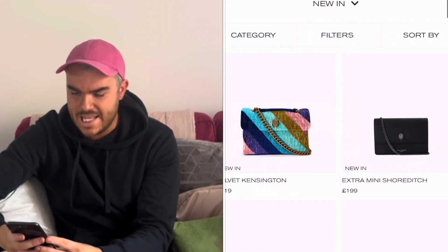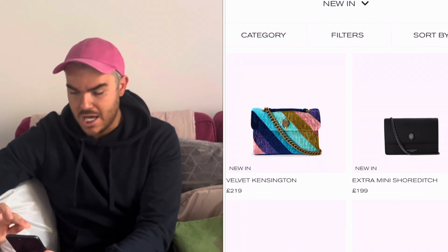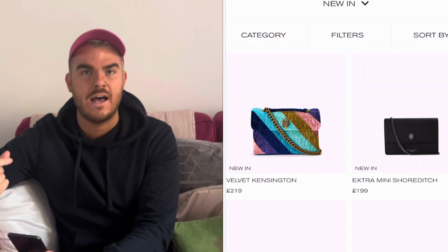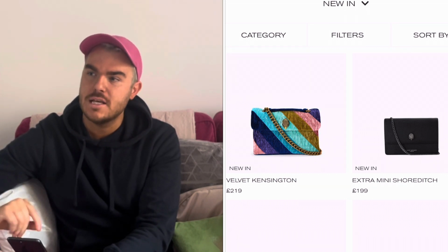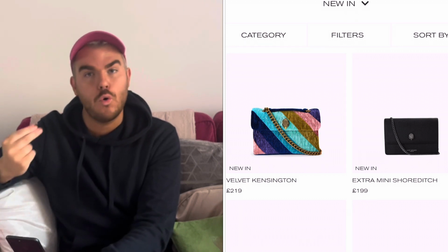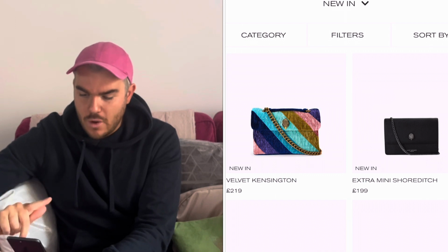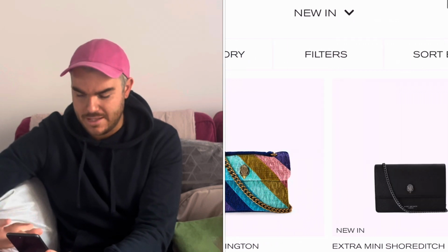So we're straight in, and there's a couple of bags here. Here you have a velvet Kensington in a rainbow pattern, £219 with antique gold hardware. This is very nice. I saw this in person last weekend. The texture is lovely. It's almost like a cord type texture. What I don't quite understand is the mustard stripe that they came in. I think they could have done maybe a slightly nicer yellow or a green. I think that would have been more complimentary. But anyway, they did what they did.